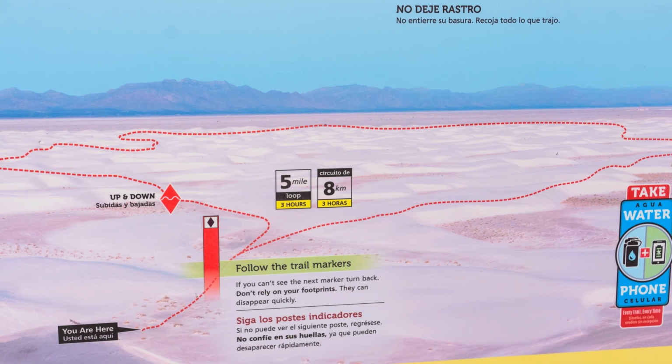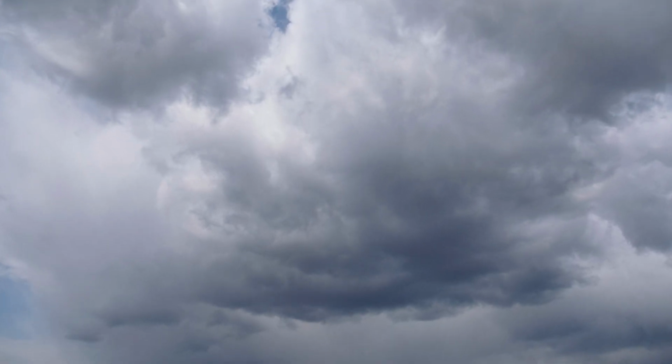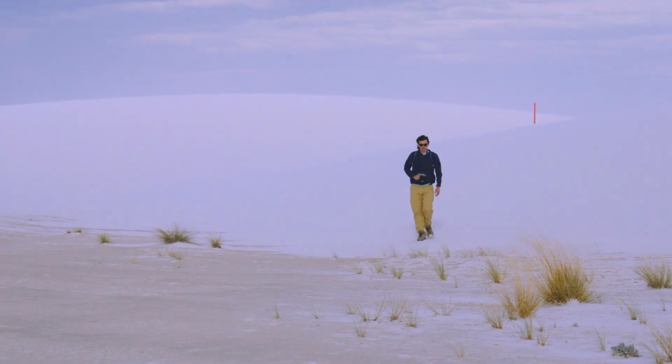So let's get going. This trail takes you 4.7 miles out to the edge of the park near the Holloman Air Force Base and back. We set off as a storm was rolling in, but figured we had a good few hours before sunset, so we should be fine. Only we made a pretty grave mistake.